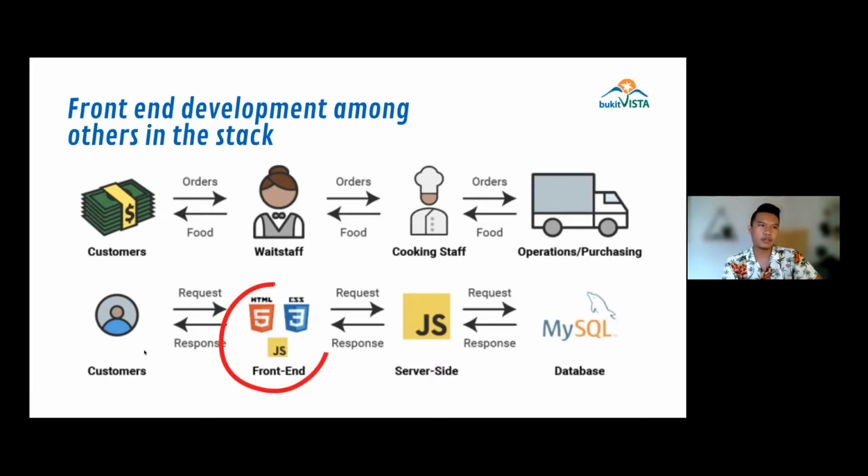Now, when you're looking for a development job, a developer job, or a programming job, you might see some job offer that requires you to be a front-end developer, right, or a back-end developer. That's what this really means. Basically, you are going to work on which part of the surface of the product that you're building.